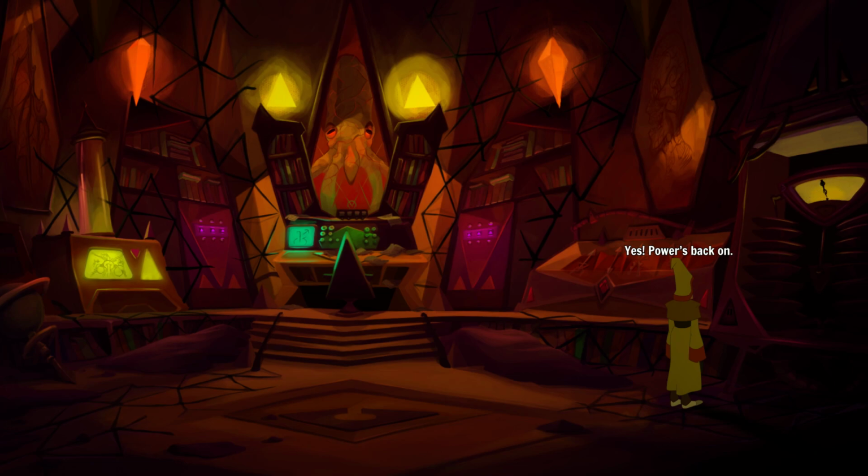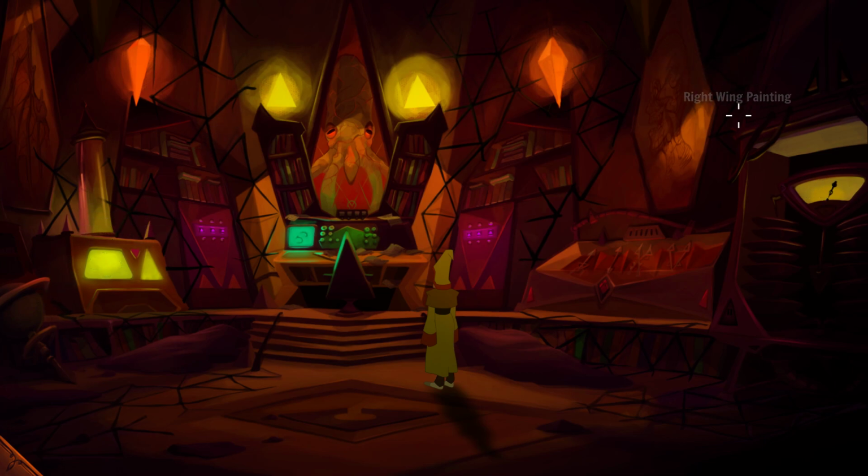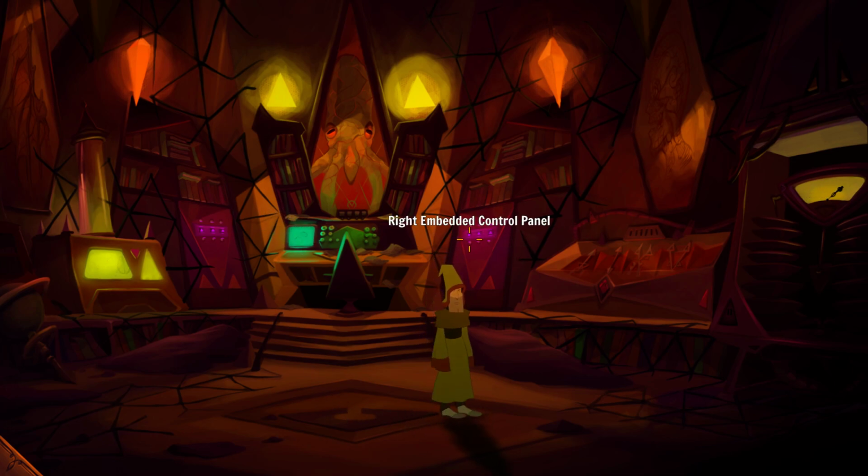Yes, power's back on. Alright, so Dawn has managed to turn everything back on in the factory laboratory, the butcher's den. The control panels are lit, and I suppose we'll have to find out what happens next time, because oh, this apparatus is lit as well.